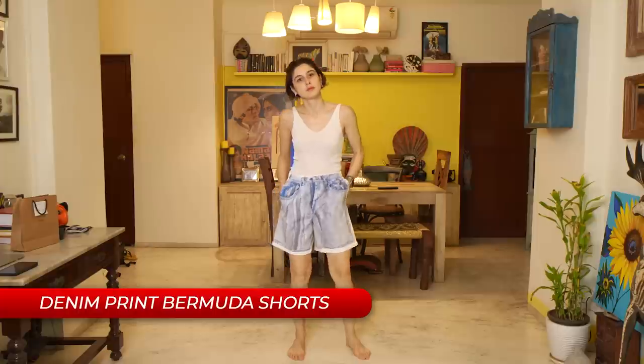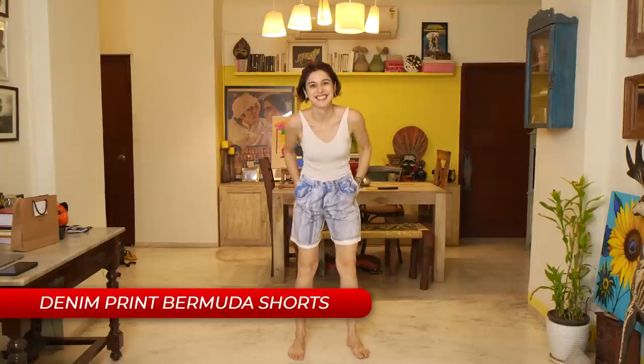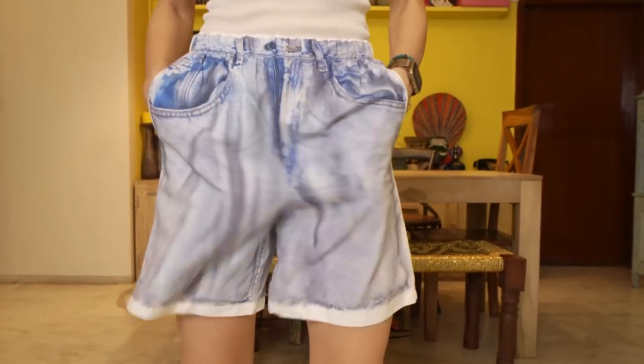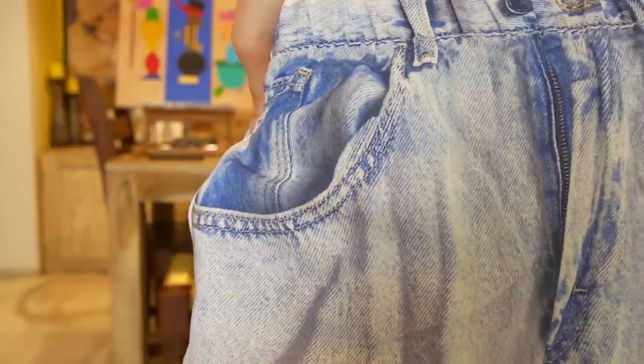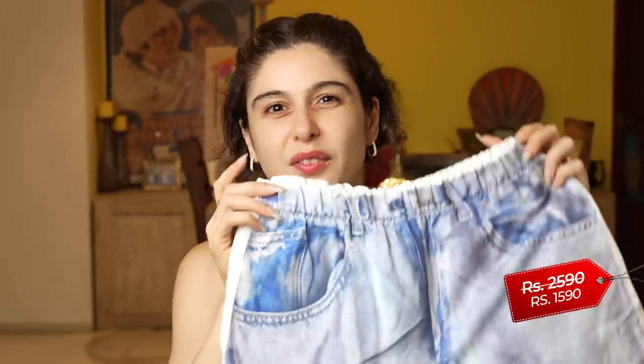So we have these shorts, which is a denim print. They're not really denim, they're just, I guess, cotton or whatever fabric, with a print of denim shorts on them. Now, these were originally 2,590, and they are down to 1,590, not much of a discount.